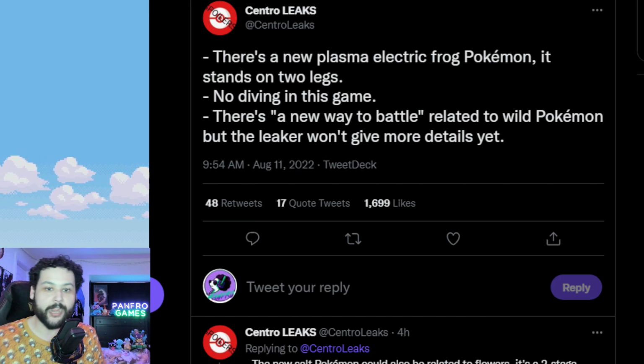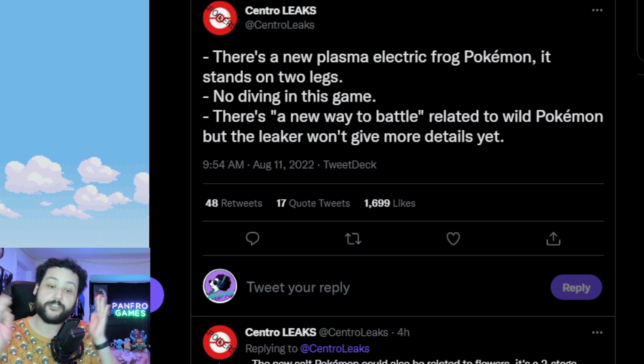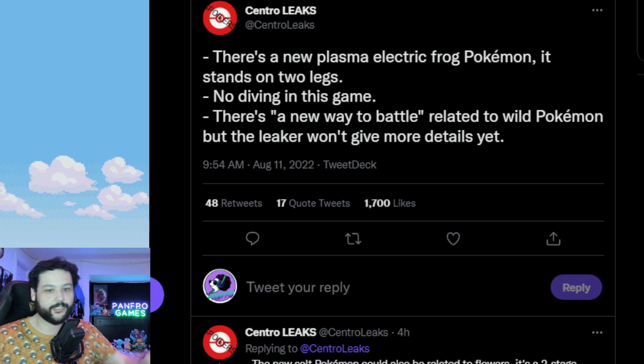So I wonder if there's going to be something like swarms again with wild Pokemon. Hopefully this will be related to our shiny hunting method, because we still don't know exactly how we're going to be shiny hunting. But we do know Pokemon will be shiny in the overworld, which is phenomenal. So very similar to Legends Arceus in that way.